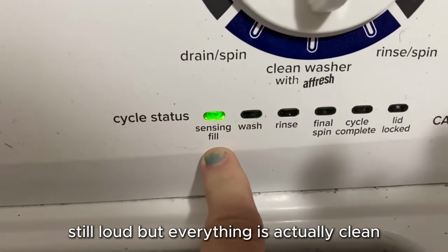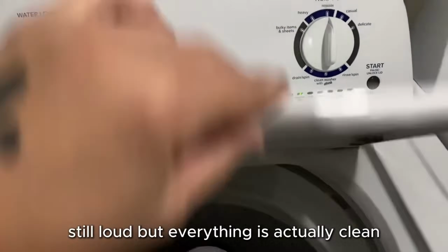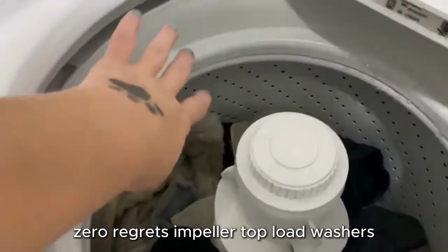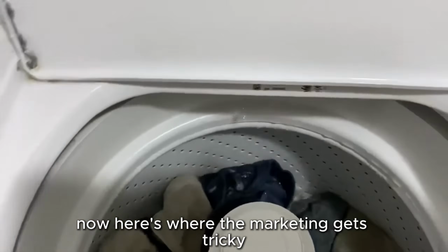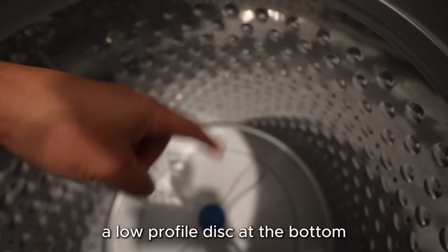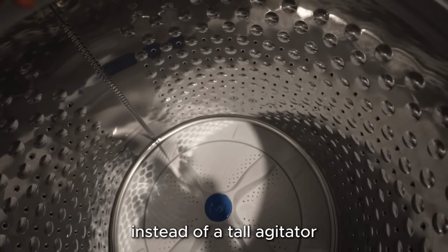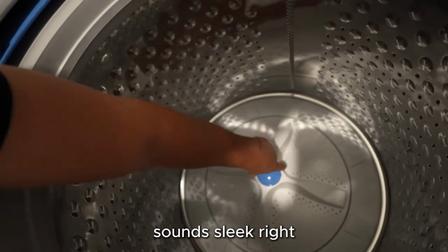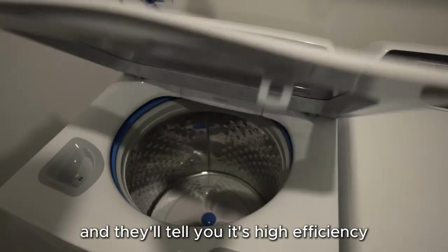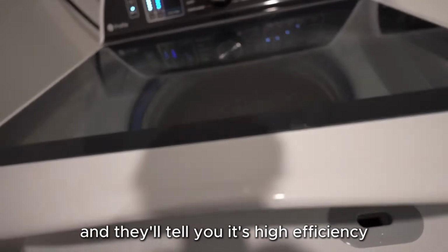Year 2, still loud. But everything is actually clean. Zero regrets: impeller top-load washers. Now here's where the marketing gets tricky. Impellers are the modern upgrade, a low-profile disc at the bottom instead of a tall agitator. Sounds sleek, right? More room for clothes, less water, and they'll tell you it's high efficiency.